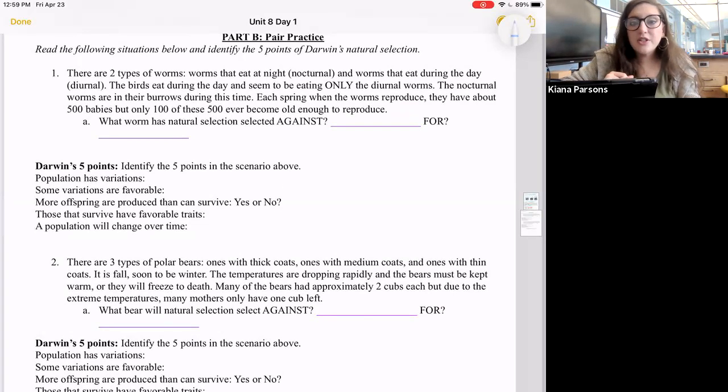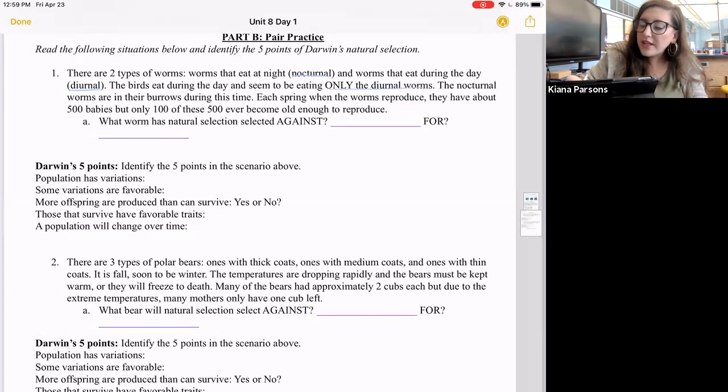So there are 2 types of worms: worms that eat at night, nocturnal, and worms that eat during the day, diurnal. The birds that eat during the day seem to be eating only the diurnal worms. The nocturnal worms are in their burrows during this time. Each spring, when the worms reproduce, they have about 500 babies, but only 100 of these 500 ever become old enough to reproduce. What worm has natural selection selected against?